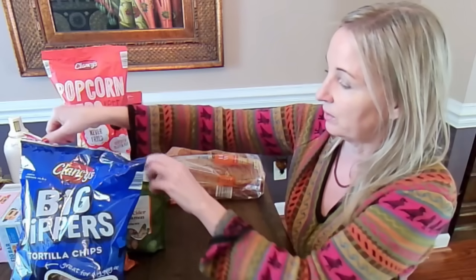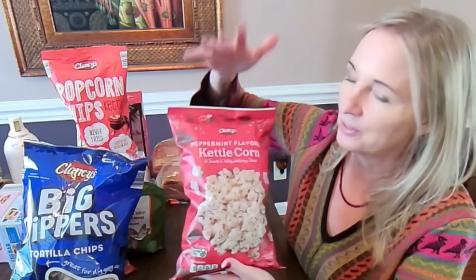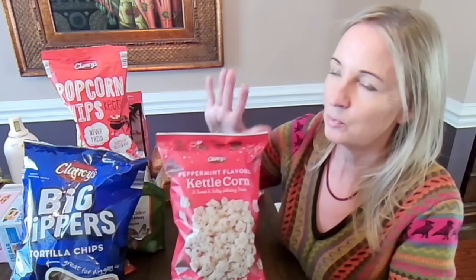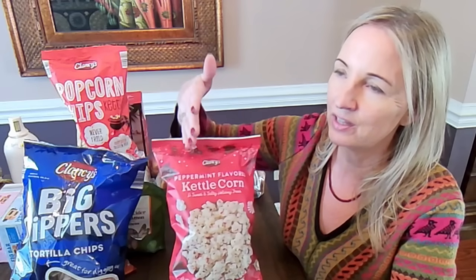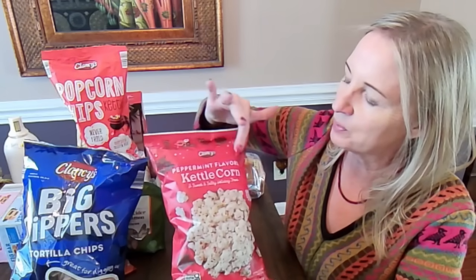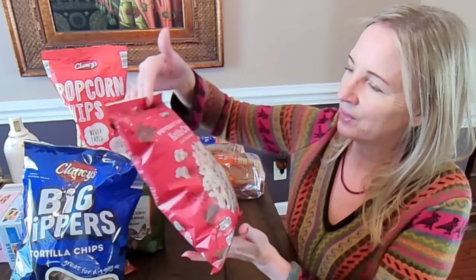And I have another one. They had this one too, and these were right next to each other in the seasonal. This was on the aisle of shame with all the Christmas stuff they have right now. And on one side of the aisle they had food stuff, and then on the other side they had decorative things and Christmas pajamas and throws and things like that. But we also have peppermint flavored kettle corn, and this is also a sweet and salty holiday treat.